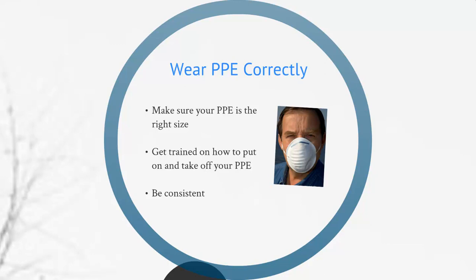Make sure PPE is not too large or too small. Improperly sized PPE can create even more of a hazard. If you ever feel like your PPE is uncomfortable or it's impeding your ability to do your job, talk to your supervisor. Likely, it's just a bad fit.